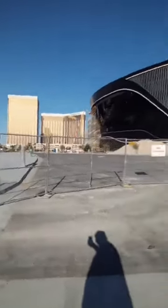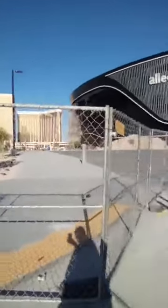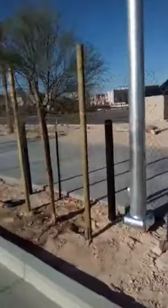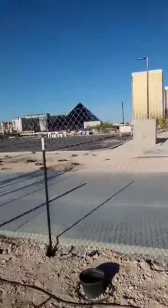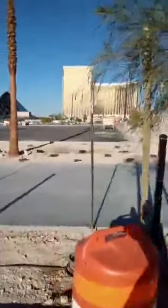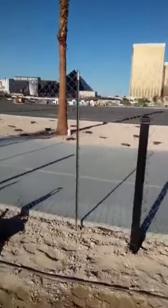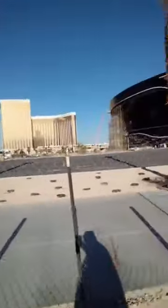And just so you guys know, since the beginning of the stadium, they've worked from the north side to the south side. If you look right here, they already got pavement on the north side. This is obviously going to be VIP parking space, on Polaris at the north end of the stadium. They already have it paved, they got the sidewalk already set. So pretty much the north end is already shaping up.